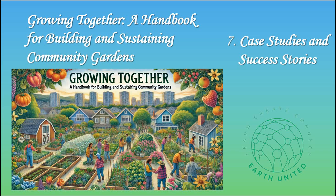Speaking of tackling challenges, there's the Growing Power Urban Farm in Milwaukee. They turned a site with contaminated soil and limited resources into a thriving example of urban agriculture. Growing Power is incredible. They're real pioneers in the field. I was reading about their aquaponics system. Can you explain how that works in a community garden setting? Sure. Aquaponics is a system where you raise fish and plants together in a symbiotic relationship. The fish waste provides nutrients for the plants, and the plants filter the water for the fish. So it's like a closed-loop ecosystem. Exactly. And it's incredibly efficient, especially in an urban environment where space and resources are limited.